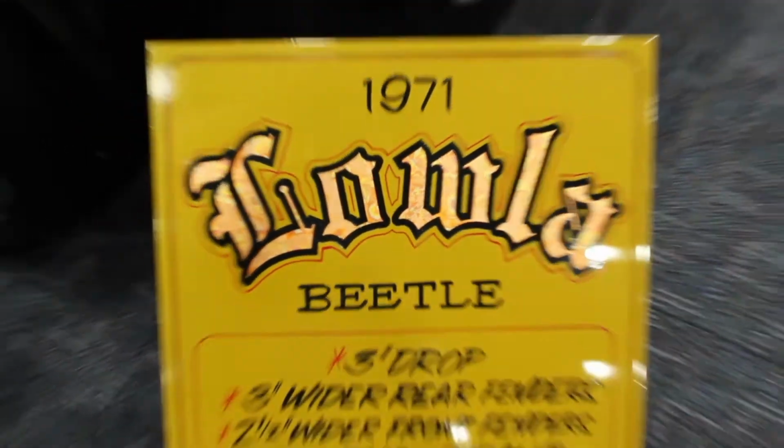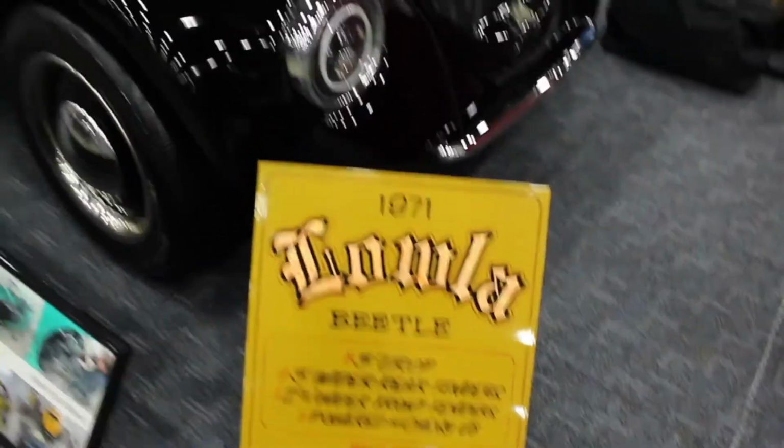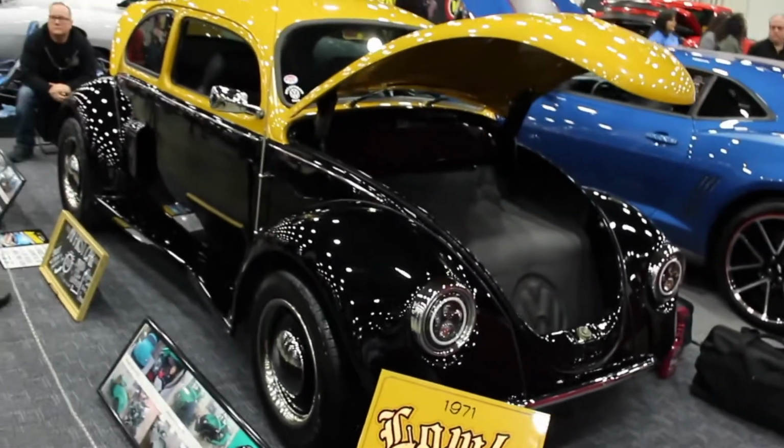I'm here with Chris, and at first glance, I can already tell this is going to be an interesting story on this VW Bug we got going on here. Chris, tell me what you got going on. I have a 1971 Volkswagen Beetle, and it's powered by a 2.8-liter Chevy V6.